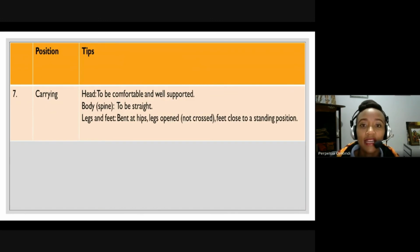Then when you're carrying the child, you need to consider the following things. The head should be comfortable and well supported. The spine should be straight. The feet and the legs we need to consider. And the hip, there should be a bend, and the leg should be opened and not crossed, and feet close to a standing position.